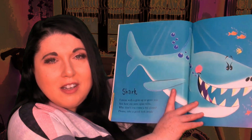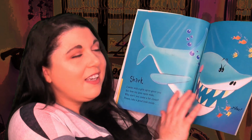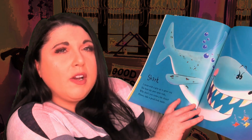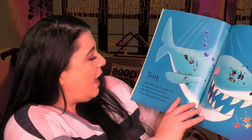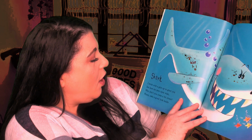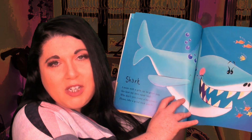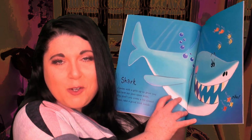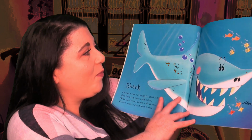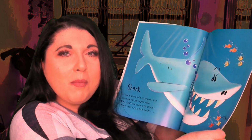Shark, shark, shark. And all the poor fishes go yikes, yikes, yikes. I swim with a grin to greet you. See how my jaws open wide. Why don't you come a bit closer? Please take a good look inside. That's naughty. He's saying that to eat fishes go inside. My God, but he is hungry, isn't he? Poor fishes. Bubbles, bubbles, bubbles.